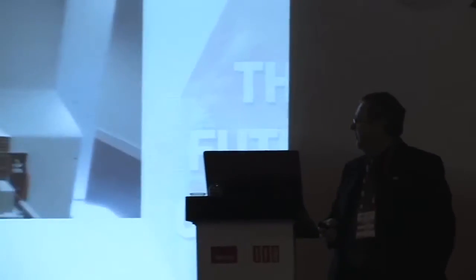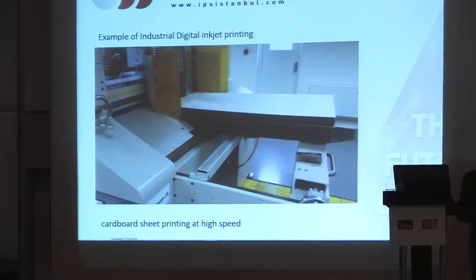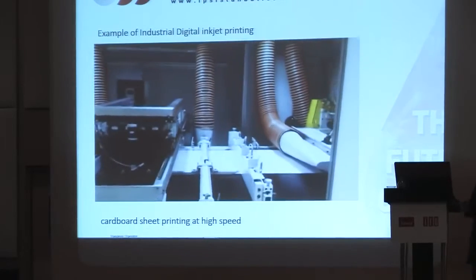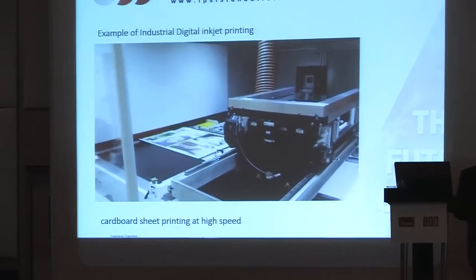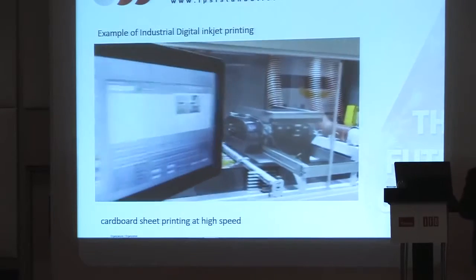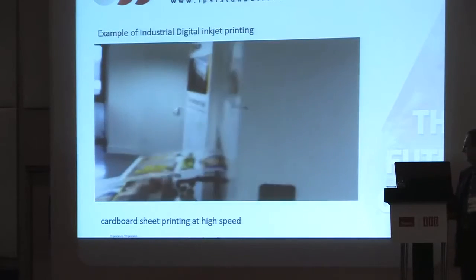This is a traditional example of a video of cardboard printing, and it took a while, but now you can see that actually every second another print and another sheet can roll out of the machine, and this gives again many opportunities, and the quality and the speed is there to compete with other traditional methods which were used for the packaging industry, and it brings again this possibility for replacement markets.